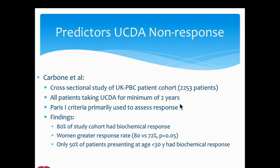And the one key point is that patients who present with PBC at a young age, less than 30, are the ones who tend to respond the least. Now, I've only seen one of those patients, so you're not going to see this commonly, but if you do see a patient who's presenting under the age of 30, only 50% of those patients tend to respond to ursodiol.